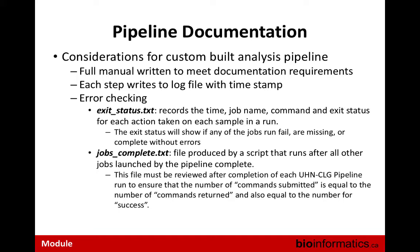So it's quite extensive. Then we also have each step in the pipeline write to a log file with a timestamp. We can use those files to error check. We're using a cluster, submitting multiple jobs across the cluster, and sometimes a node will fail, and some of the jobs will then not be completed or processed properly. When you're launching thousands of jobs at a time, how can you tell that? When it writes the exit status back to these files, we can check that at the end: does the number of jobs you submitted match the number of jobs that finished successfully, or were there some failed jobs?